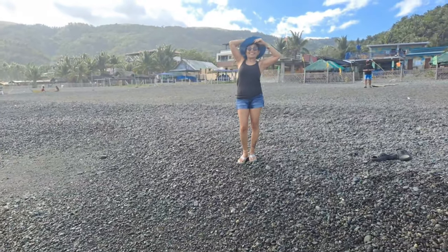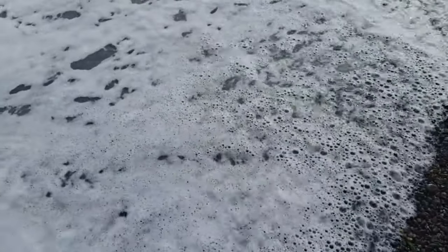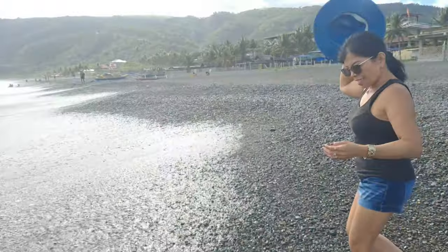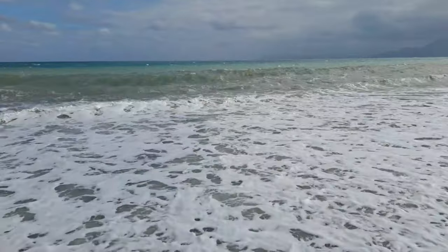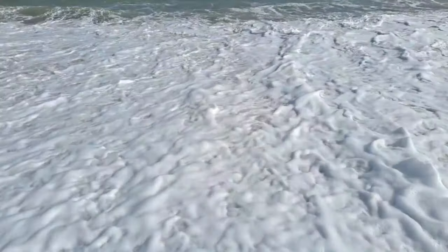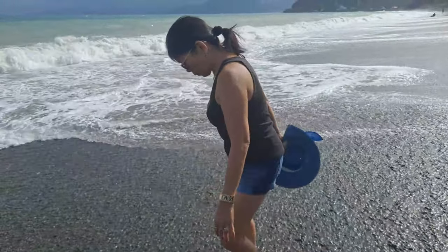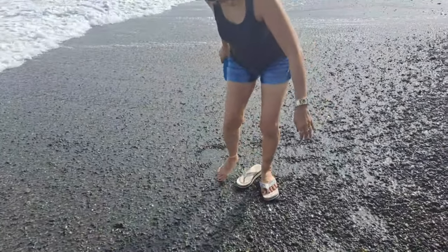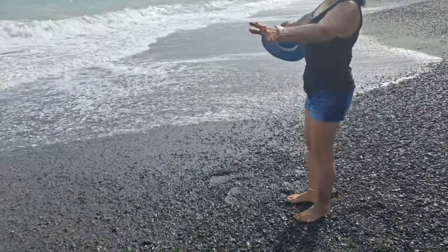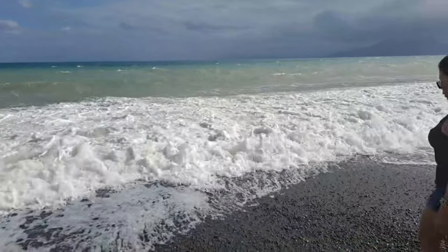Don't come in with your shoes on. Remember last time mine floated away? The water is cold. Expected it to be warm, but it's cold. Don't take your feet out of your flip-flops. You should take them off because they will float away. Now we're gonna catch a picture of her. These waves come in. Don't go too far.